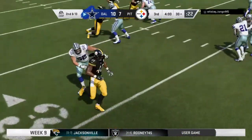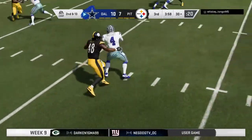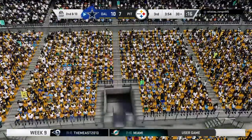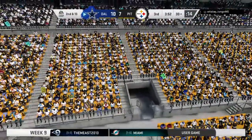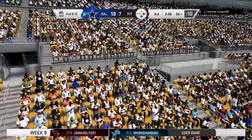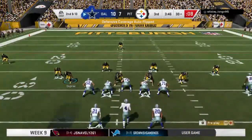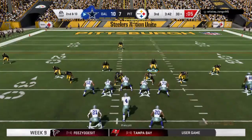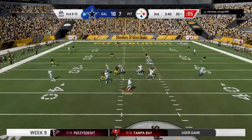Doing the most with the least here. Don't got much to work with. So maybe just a momentary setback on what's been a great drive so far, but 2nd and 13 here. Here's Prescott.